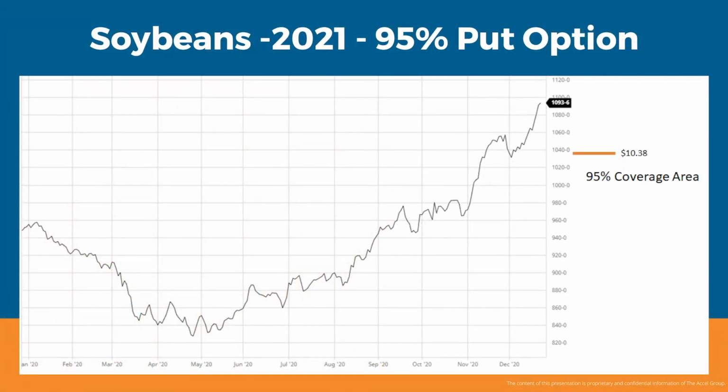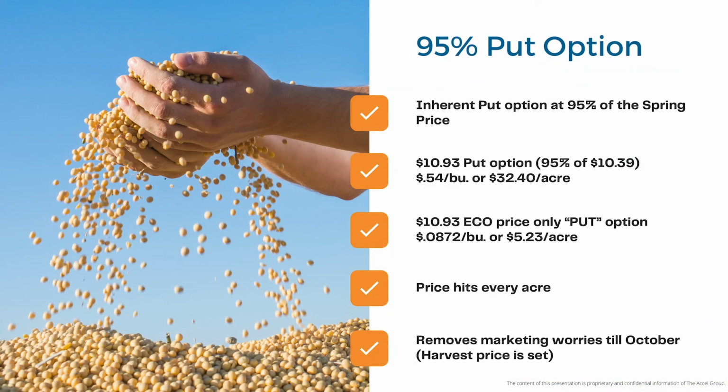When you look at soybeans, very comparable. You're going to end up with roughly a $10.40 put option, or 95% of the current market price. That same 9 cents a bushel is roughly the cost of the price protection in your base and ECO policy. So roughly $5 an acre as compared to $32 an acre if you do it on the board. Again, price hits every acre. This is an extremely valuable product, and we think it will change the way you look at things.